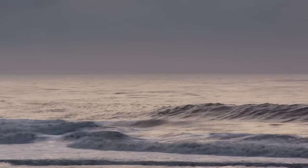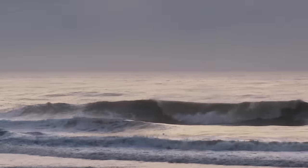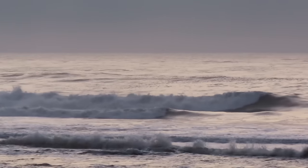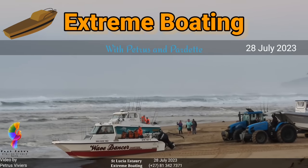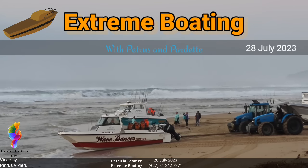The mid-break here on the sandbar, it's a little bit hair-raising today. Next in the lineup on the launch pad is Wave Dancer, a 9.3 meter butt cat, 200 extreme boat, 4-cylinder, 4-stroke Suzuki's on the back.